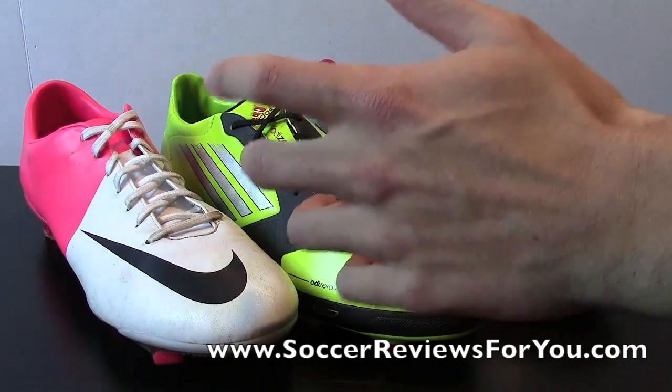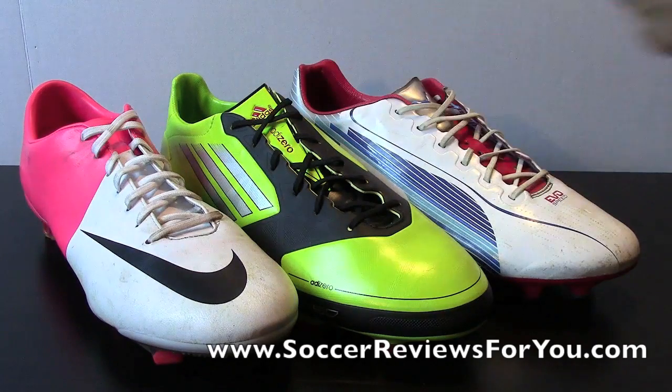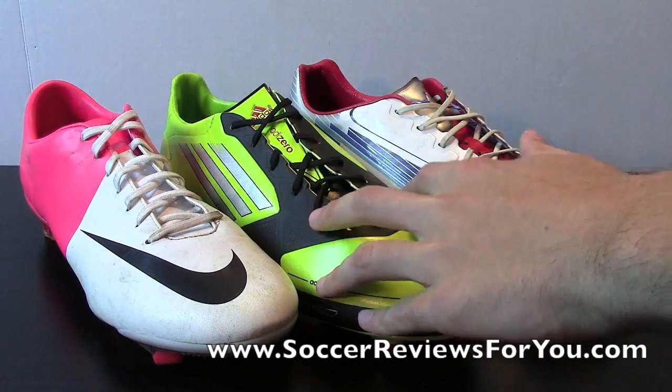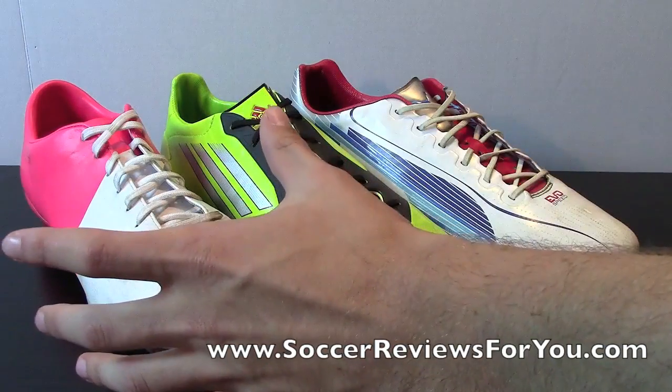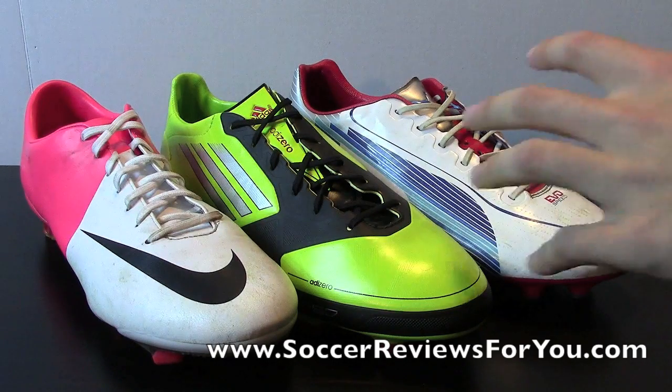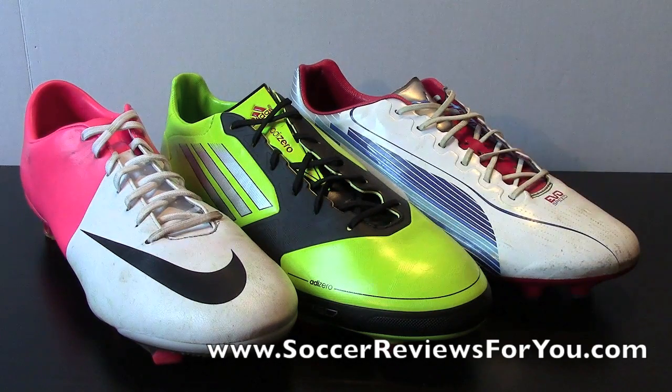As far as insoles go, they all have relatively the same insole. evoSPEED has probably the thickest of the bunch. The synthetic adizeros come with interchangeable insoles, and the Nike Mercurial Vapor comes with this pretty standard perforated insole that you get with all the Vapors they've had for a little while now. Seems to slide around a little bit, but nonetheless they're pretty much all the same, and nothing that's really going to change the overall performance or feel of the shoe.